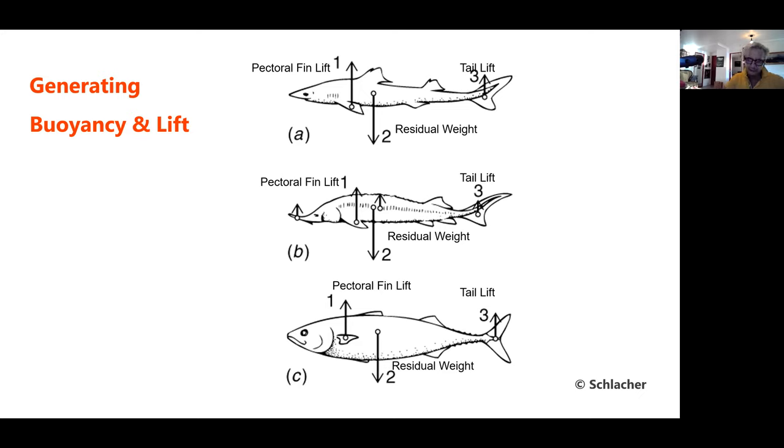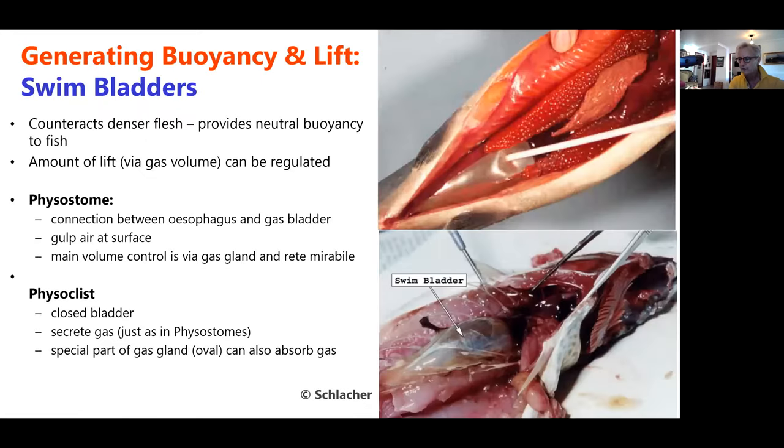The problem is, fish have the same problem. So what they basically do is, here's the residual weight, which is pulling them down. The pectoral fin provides a little bit of lift, but mostly it's there to stabilize them. There's a little bit of lift from the tail because that's shaped asymmetrically. However, most buoyancy is achieved by having a swim bladder.